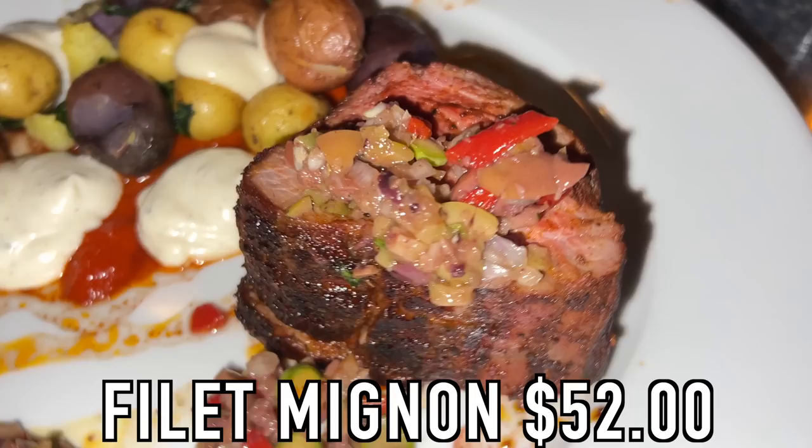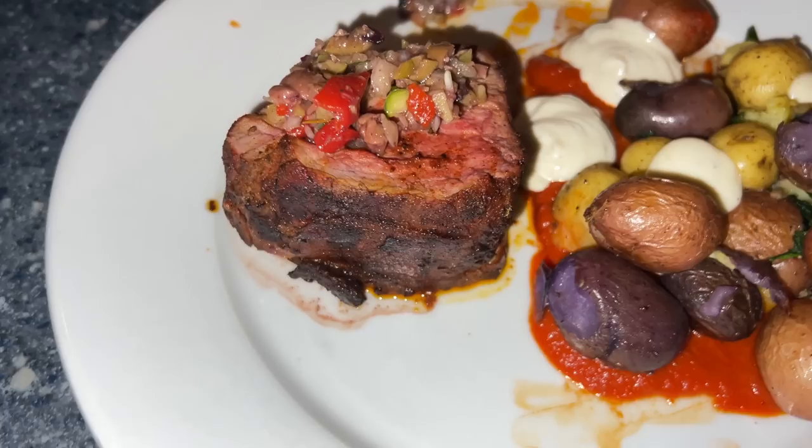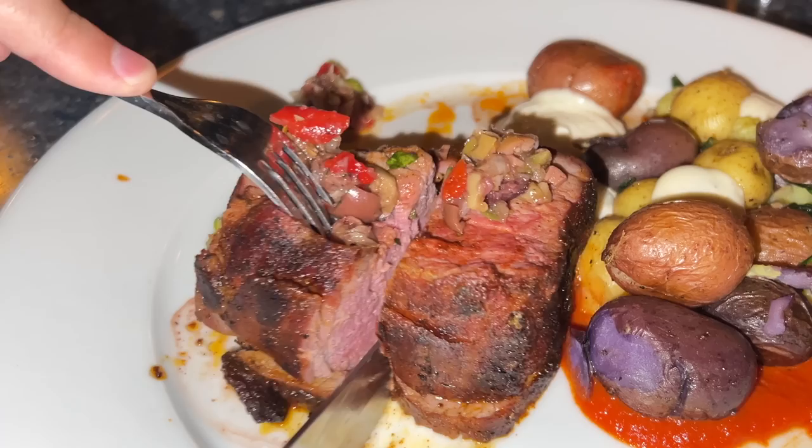So guys, we got the filet mignon. I have patatas bravas, pretty much just potatoes, spinach, lemon aioli with an olive, piquillo pepper tapenade. It's very earthy. Oh man. That's flavorful. All right, we just finished.